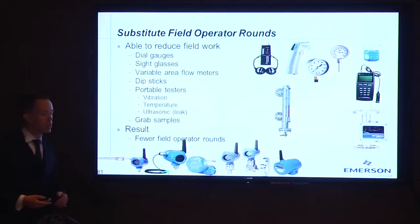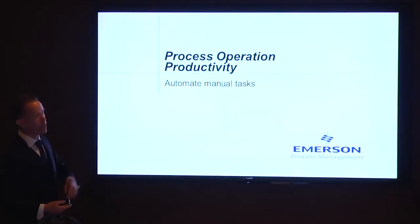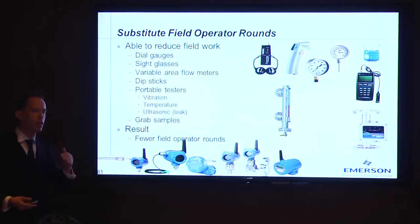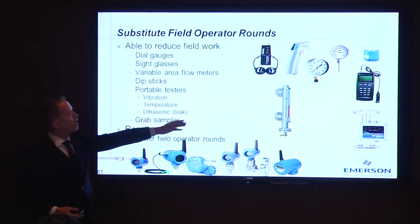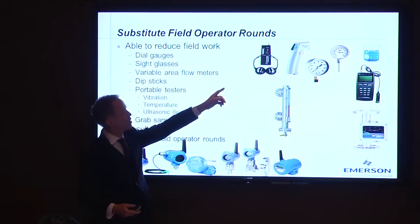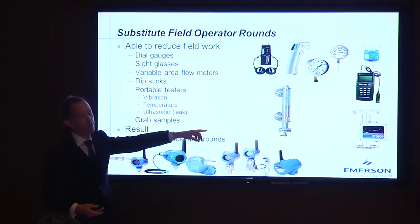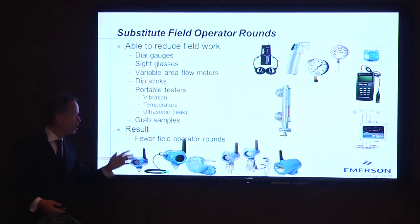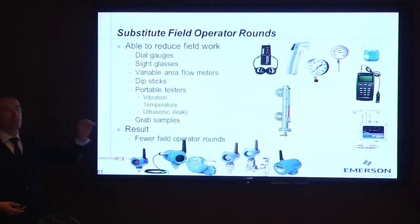The fourth area I'm talking about is to automate manual tasks. Too many tasks in the plant are still being done manually because they are missing measurement. Everything was not automated from the beginning. So in the plant, you will still find many level gauges, pressure gauges, temperature gauges, variable area flow meters, and people are still walking around with portable testers and temperature guns. Instead of all of that, put wireless transmitters so that data comes to the operators or the maintenance technicians so they don't have to run around the plants as much.